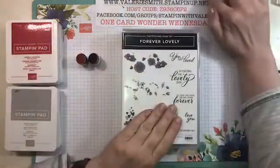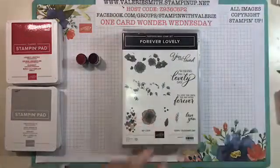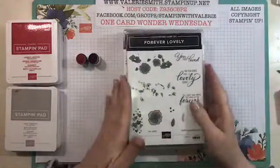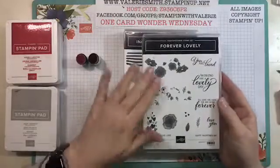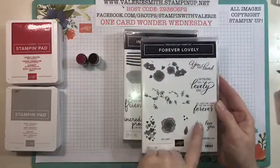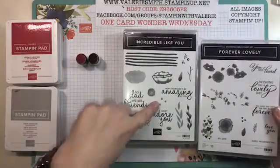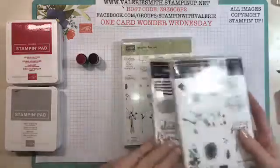I used 3 different stamp sets today for this card, and I'm going to show you the card in just a minute. But before I do that, I guess I'll show you the stamp sets first. Forever Lovely. I used this big flower mainly, and some of the leaves. I didn't use any sentiments from this. The only thing I used from Incredible Like You are these 3 little dots.